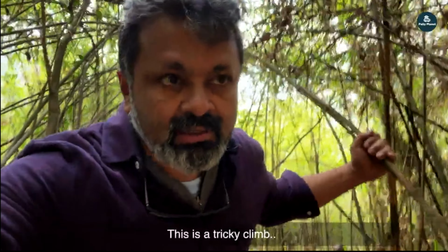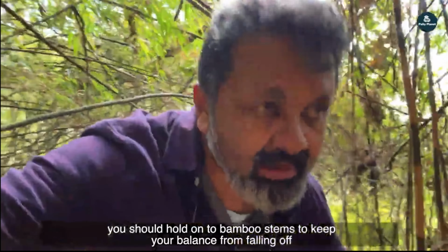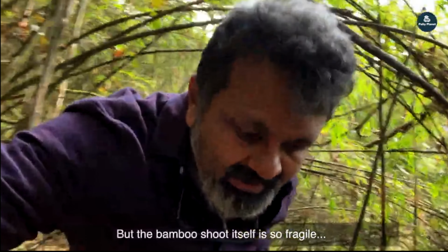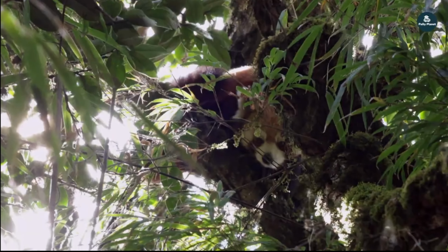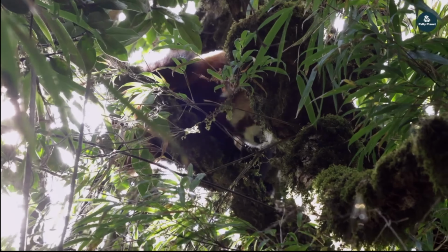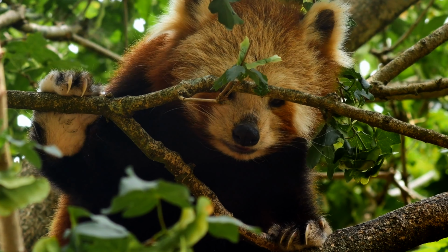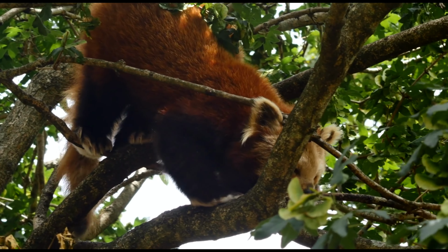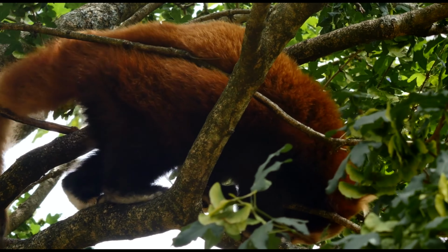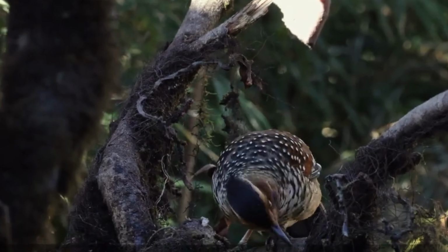The climb was tricky, and we held onto bamboo shoots. Sabu, are you okay? Wow, look at this. We are literally breathless. He looks very friendly and relaxed. Mission accomplished. We saw a red panda in the wild. Singalila is also home to a few high-altitude birds.